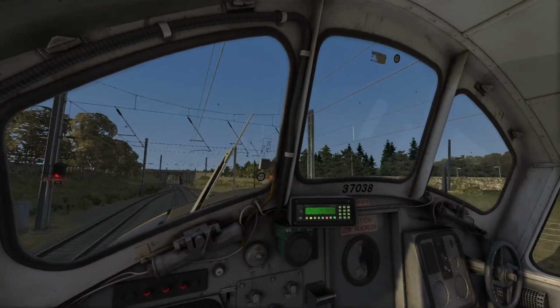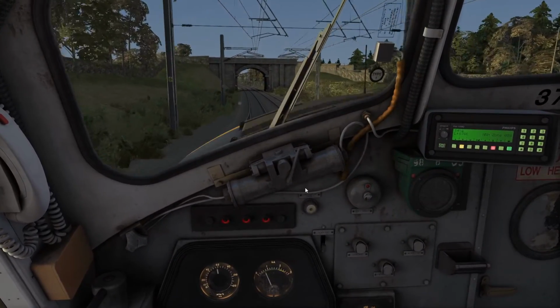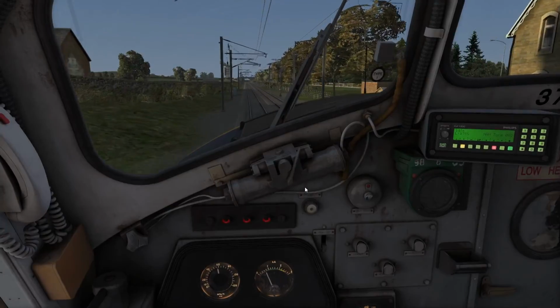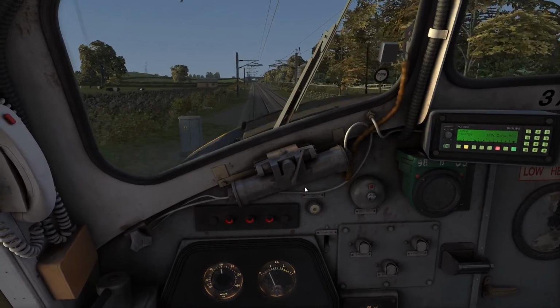We're going quite fast, aren't we? Even at 60. 60 feels like you're barely moving. And I'm struggling for stuff to speak about. Hang on, how far have we got left? 8.4 miles. Cool.